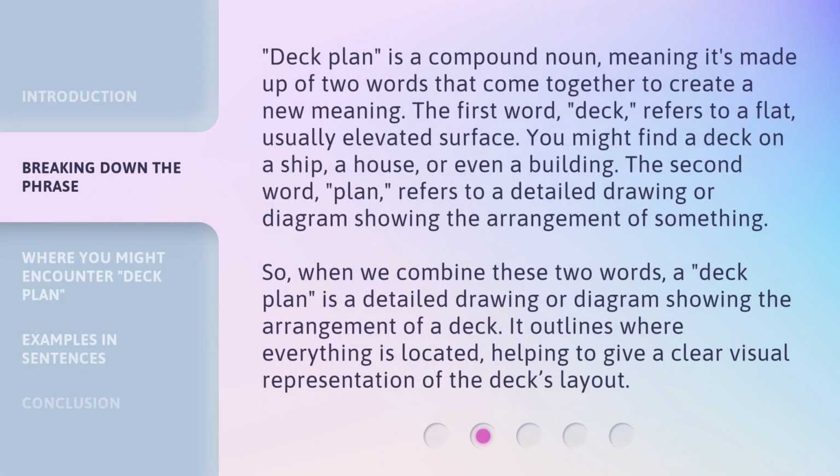Deck plan is a compound noun, meaning it's made up of two words that come together to create a new meaning. The first word, deck, refers to a flat, usually elevated surface. You might find a deck on a ship, a house, or even a building. The second word, plan, refers to a detailed drawing or diagram showing the arrangement of something. So, when we combine these two words, a deck plan is a detailed drawing or diagram showing the arrangement of a deck. It outlines where everything is located, helping to give a clear visual representation of the deck's layout.